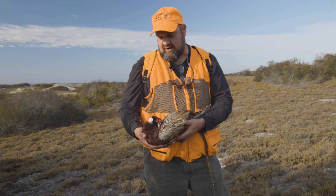See if you can track them. It's never a good feeling when you leave a potentially wounded animal in the field. But after 20 minutes of searching, we decided to move on and check back on this location at the end of the hunt.